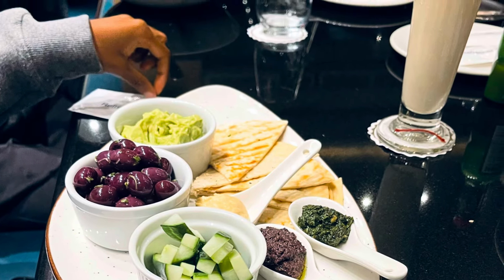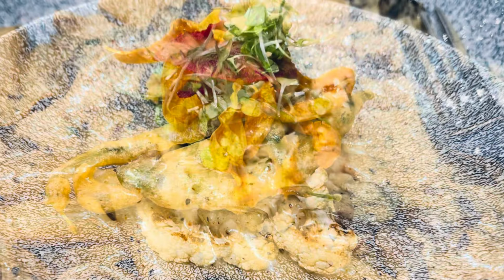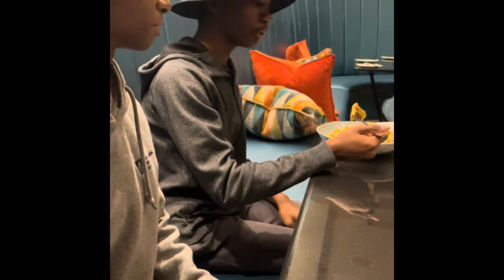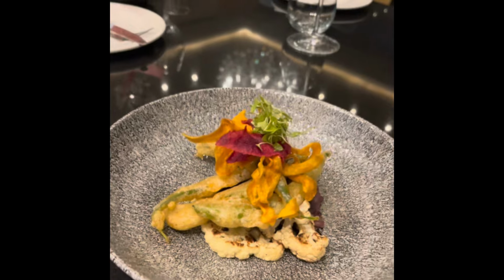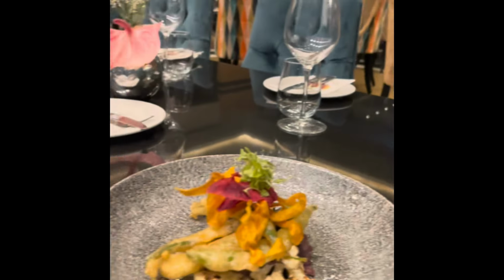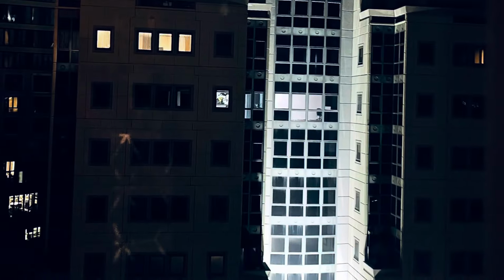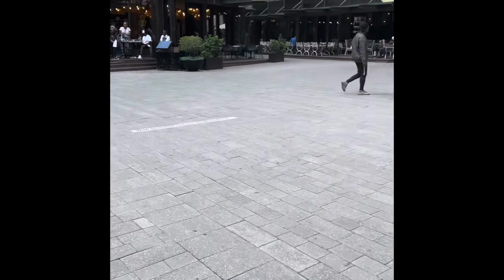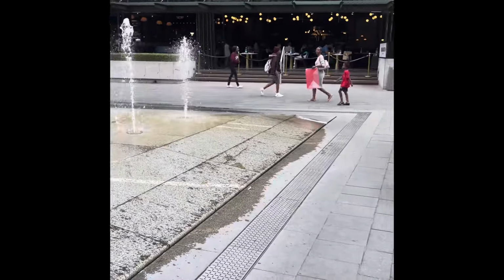South Africa is top notch when it comes to hospitality and food. This is the food that we had the first night we came into South Africa. This is outside of our hotel room at night. This is the Sandton Square where the Nelson Mandela Monument is located, also known as Sandton Mall.